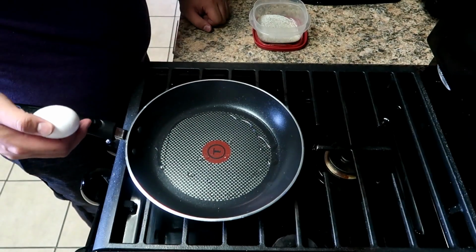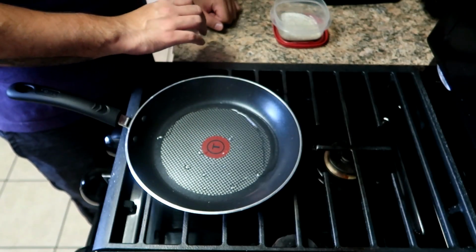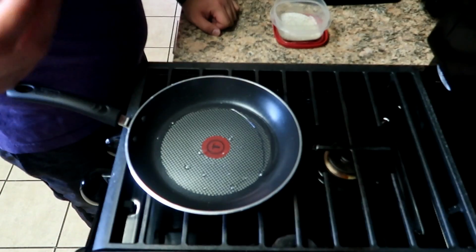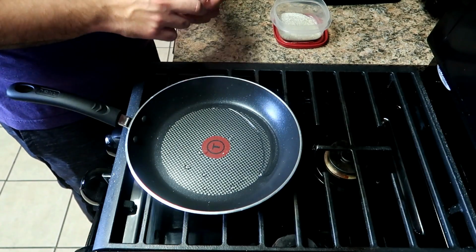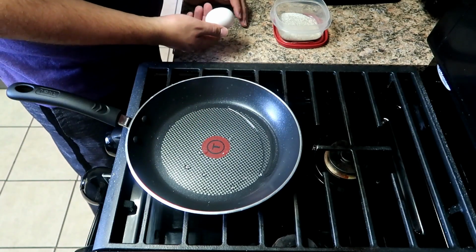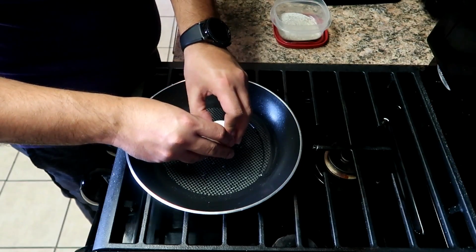Now, a lot of people like to crack the egg on the side of the pan or on a sharp edge. The reason you don't want to do that is because you run the risk of getting shell in your egg a lot more. It's a lot better to tap it on a flat surface, start the crack, and then open it above the pan. So I'm gonna give it a nice good tap on the top and pull it apart.